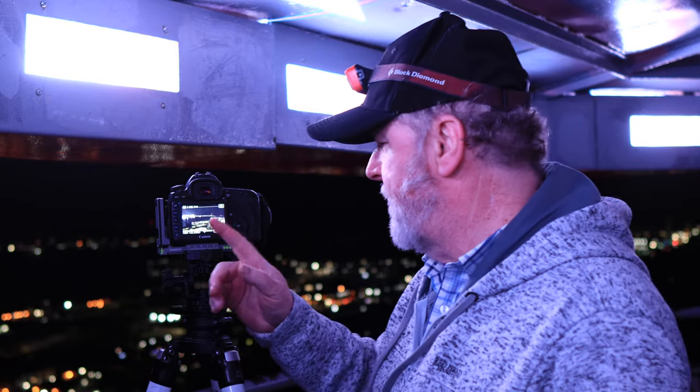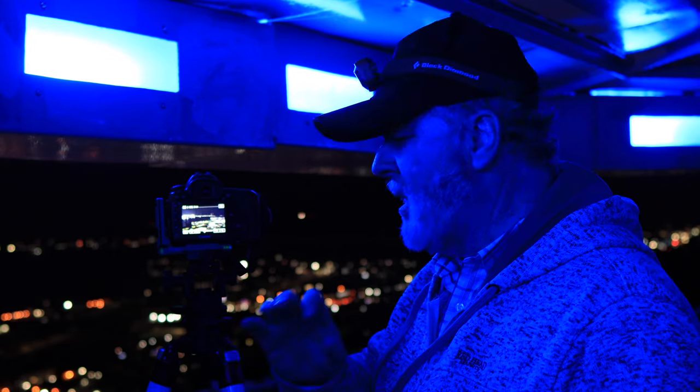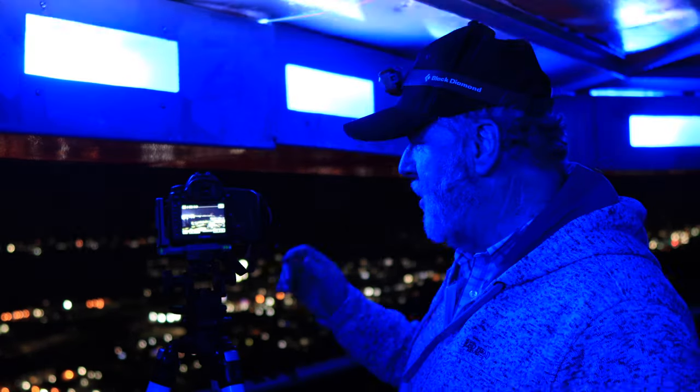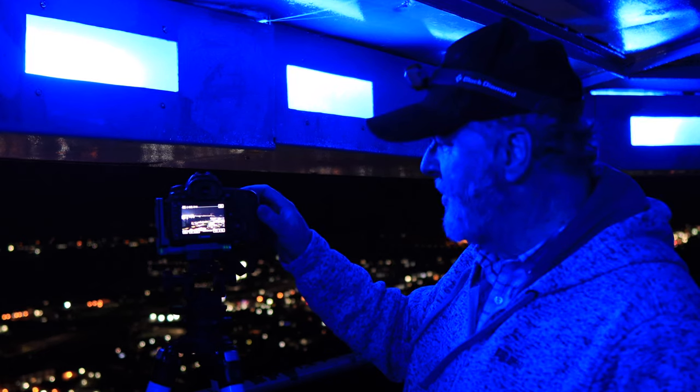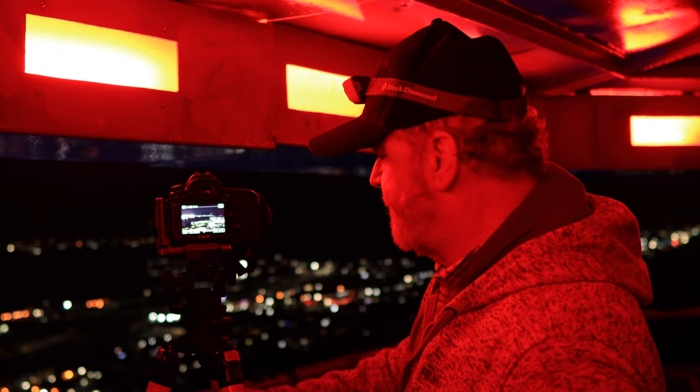So just to smooth out the water, I'm shooting at 10 second shutter speed, F8, ISO 200, keeping my ISO nice and low. Increasing my shutter speed, since I'm on a tripod, it's not much of a problem. The wind, yeah, it's making things a little bit blurry. I've got to catch a little bit of a lull in the wind. Just wait for the wind to die down and then we'll take our shot.